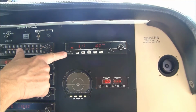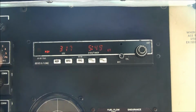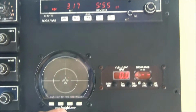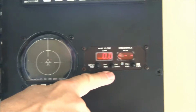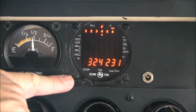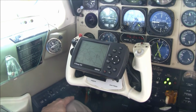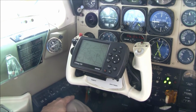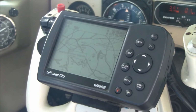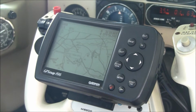Beside the avionics stack, we have your King KR87 ADF, and this has dual timers and dual frequency displays. You'll see we've had the avionics on for 5 minutes and 51 seconds. Below this is an Insight strike finder, and then we have a Shadin digital fuel flow. Below the avionics stack, we have your JPI EDM 700 graphic engine monitor, and this monitors all 6 cylinders. Mounted on the control wheel is a Garmin GPSMap 196, and this is used for navigation. It's set up to time all your flights. In fact, you can go back in the database and see most of the flights this airplane has taken.